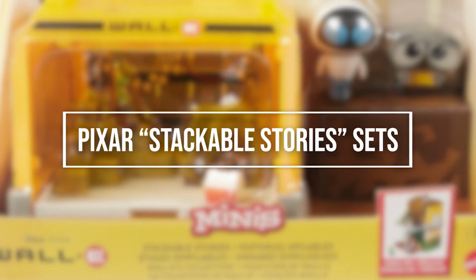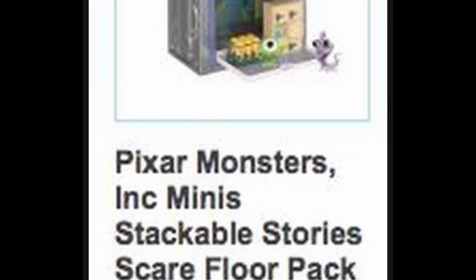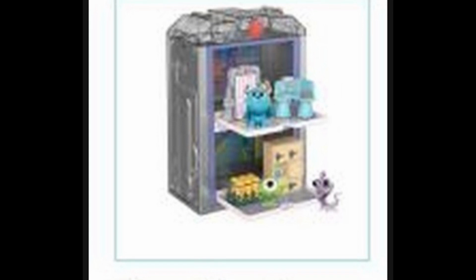Okay, let's get into it here, starting with the first category I wanted to cover, Mattel's Pixar Minis collection. And here we have another new stackable story set coming in 2022, and it's this Monsters, Inc. Scare Floor inspired set. How amazing is this one, guys? This is like one of the ones I hoped for. This one even has 2 levels of play this time around, which is really neat.